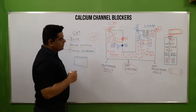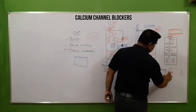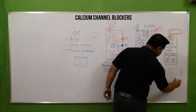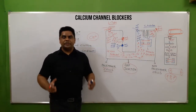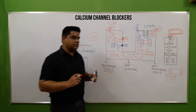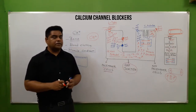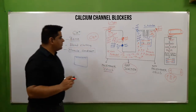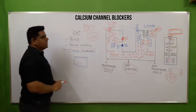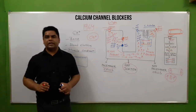So what do you think, in what patient's case will it be helpful? We already discussed at the start of the lecture in a funny manner, if a person's blood pressure is increasing or sustainably increased and the person is hypertensive, these drugs are quite useful. These drugs are the initial starting drugs for the treatment of hypertension. Basically, patients are started with calcium channel blockers. Kindly note, these calcium channel blockers are synthetic drugs, invented in 1964.